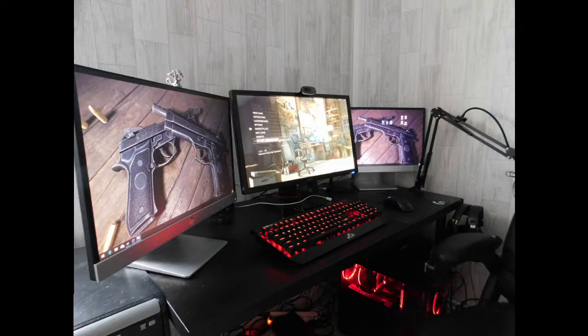Is it killing my game FPS? Should I disconnect monitors to maximise FPS in intense shooters? It's time to find out.